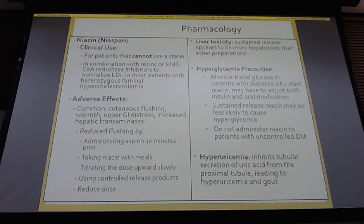Getting creative again, taking it with some meals sometimes may help reduce the flushing. Now, when I say reduce, that doesn't mean that it may completely go away, right? I can still have some of that flushing occur. You can still see redness in people who have a lighter complexion. You will see that they'll turn red. Some of your patients will also tell you that they feel kind of hot whenever they're taking this medication. And then, of course, decreasing the dose. But our goal is to try to get them to that target dose that we want them at.